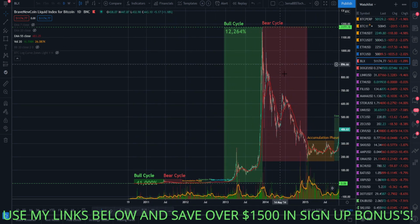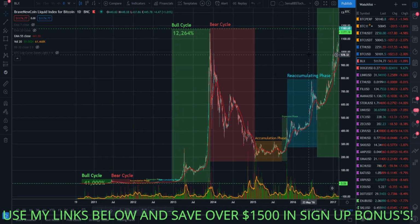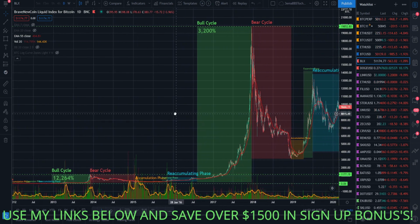So then we had another bear cycle, okay? Then an accumulation phase, another expansion phase, a reaccumulation phase, and then another bull cycle. This bull cycle, the one that everyone is most familiar with, was when we pumped up to $20,000. And this was a percentage gain from just the reaccumulation phase of 3,200% in just about a year and a half. Okay?